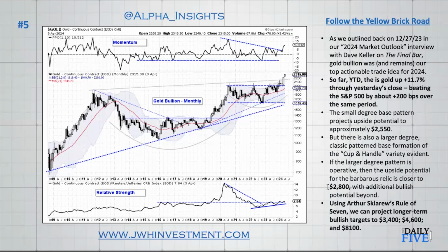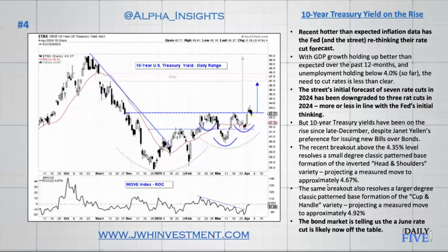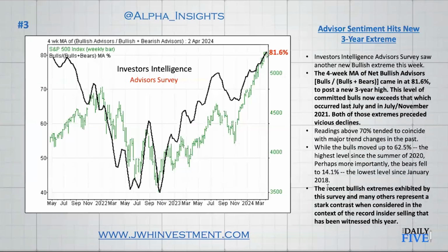If 2800 is exceeded, we can project a longer-term bullish target to 3400, then 4600, and then ultimately 8100 using Scleroux's rule of 7. So we think gold really is kind of the anti-paper asset, right? It's the insurance policy. With respect to investor sentiment, we are at extremes in bullish sentiment right now, extremes toward paper assets, stocks and bonds, right?